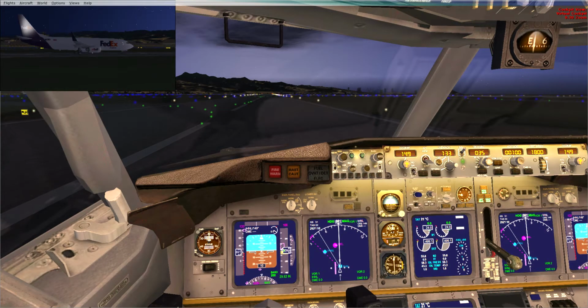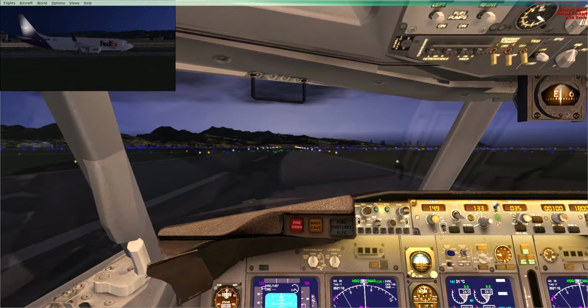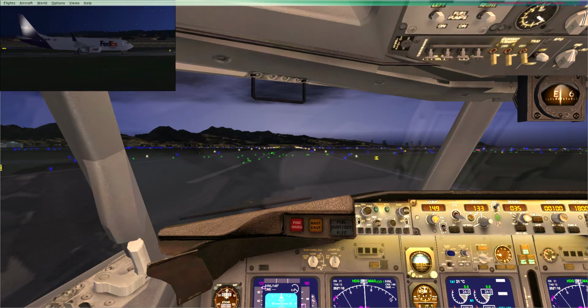This is tower view. Some random view from somewhere on the island, and cockpit view. Let's get rid of this Morse code first. Jesus. Oh, and it even turned my landing lights off for me. My taxi lights aren't working, so I'm gonna need those.